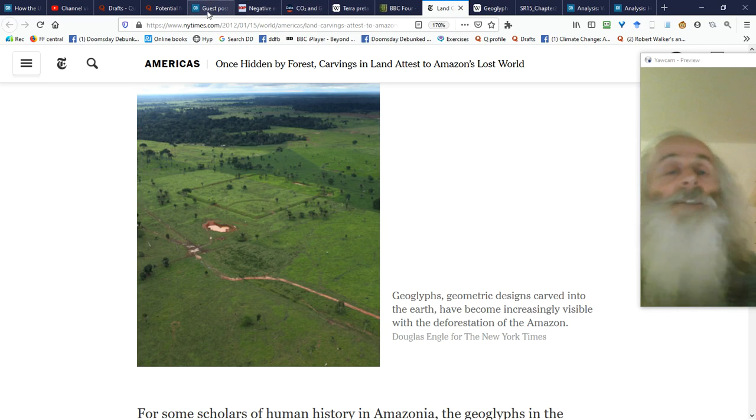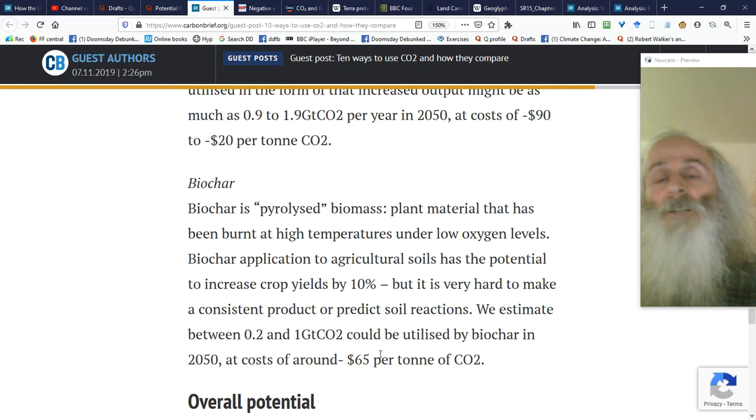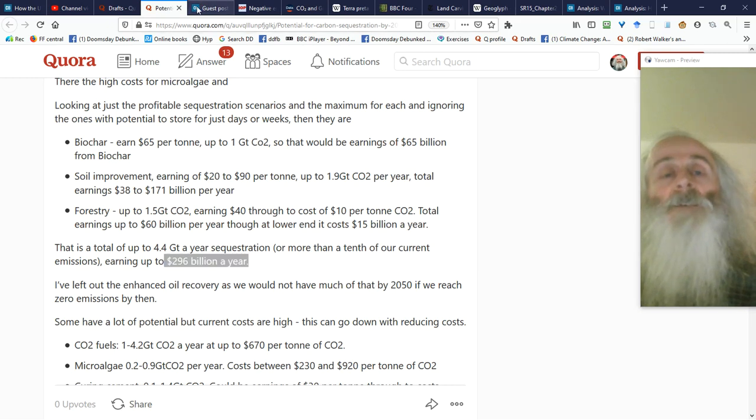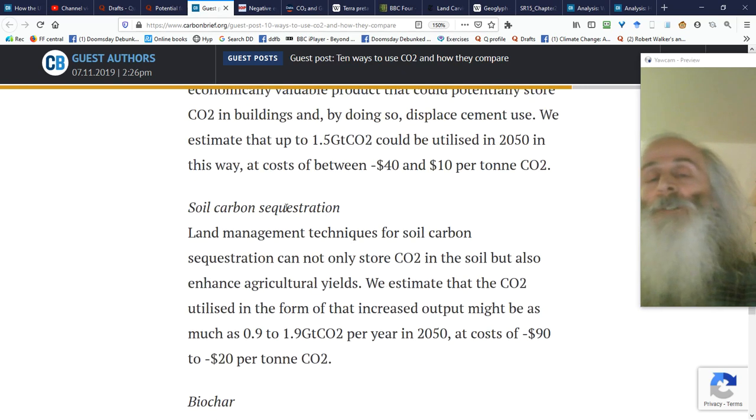And it's, as they say in their paper here, in the summary of the paper, that biochar, we estimate, is very hard to make a consistent product or predict soil reactions, but it has potential to increase crop yields by 10%. So if we do a lot of that, then that is a potential for up to, what was their number? It could be up to a gigaton of CO2 from that. And then minus 65. So if you're reading this page, when it says minus 90, minus 20, so that is soil carbon sequestration.